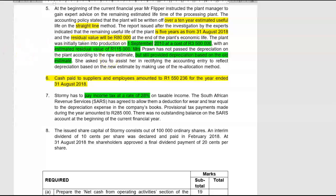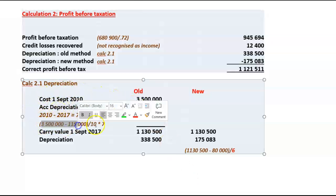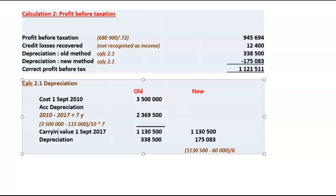And that was over an estimated lifetime of 10 years, if I remember correctly. The accounting policy stated that the plant will be written off over a 10-year estimated useful lifetime on the straight line method. So if we're going to calculate our accumulated depreciation as at the beginning of the year, our depreciable amount divided by 10 years, and 7 years has gone past from the 1st of September 2010 to the 1st of September 2017. So multiplied by 7, that will give us accumulated depreciation of 236,500. So the carrying value of this asset as at the beginning of the current financial year equals then a total of 1,130,500 Rand.